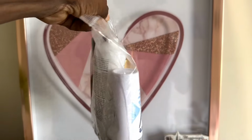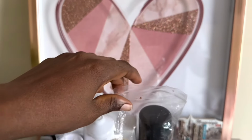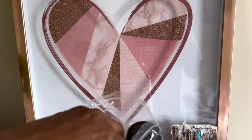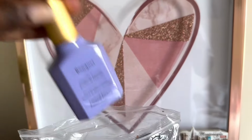The same clear bag could be used for your liquids. Remember, when you're packing your liquids, they should all fit into that sizable clear bag or Ziploc bag, and all liquids should amount to a liter. It shouldn't be more than a liter.